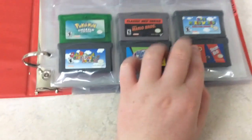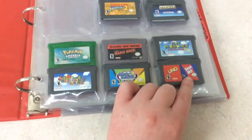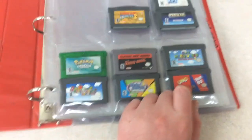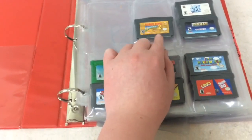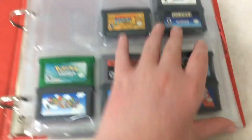And we have Super Mario World, Super Mario Advance 2, Uno, and Skip-Bo. I have not played Skip-Bo, but I've played some Uno. We have Donkey Kong Country 2. It's cool that I have that on the Game Boy Advance. We have Ice Age and Pac-Man Collection.